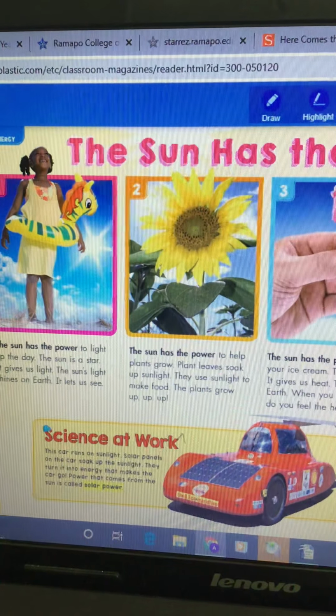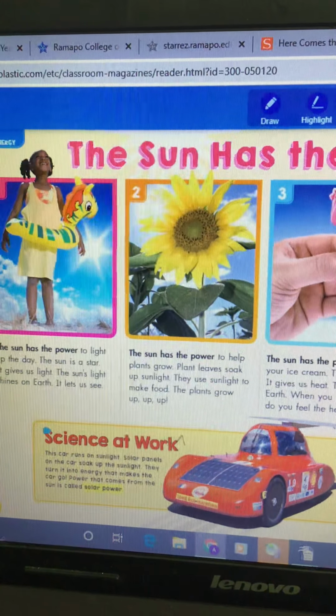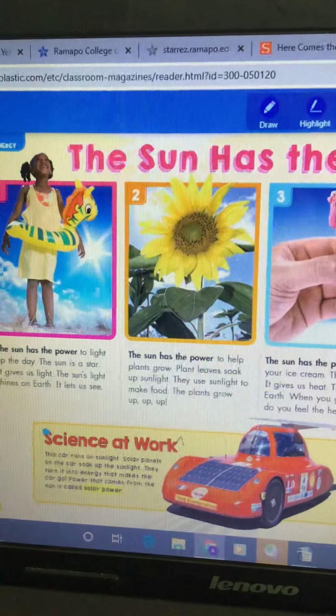Number 2, the sun has the power to help plants grow. Plant leaves soak up sunlight. They use sunlight to make food. The plants grow up, up, up.